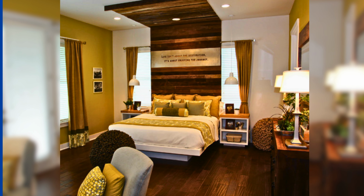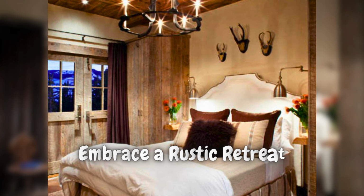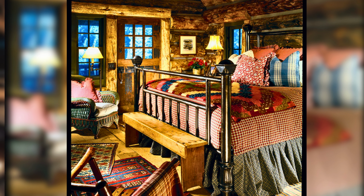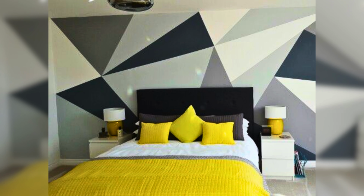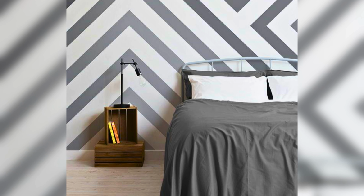Rustic retreat. Seeking warmth and comfort, enter the rustic retreat style. Drawing inspiration from the countryside, incorporate natural, organic, or reclaimed materials such as wood, stone, metal, or leather. Warm colors, a cozy fireplace, or a soft fur rug create a welcoming ambience, reminiscent of a cabin or a farmhouse.